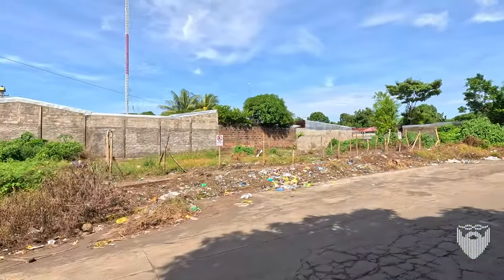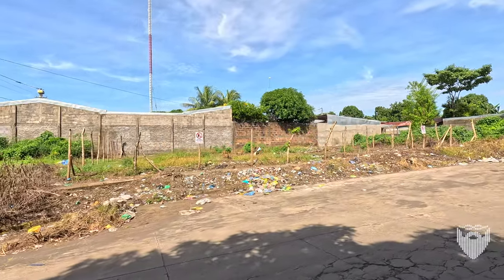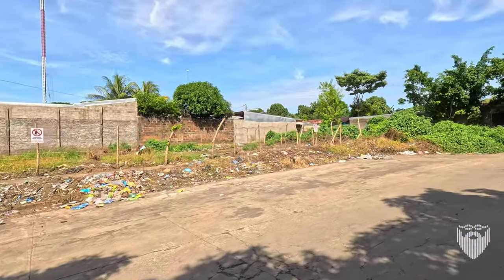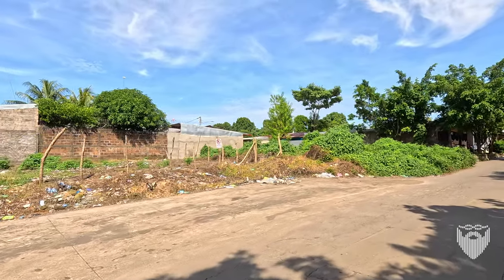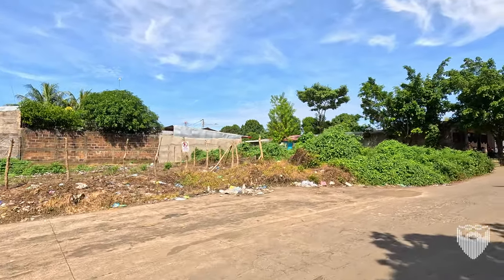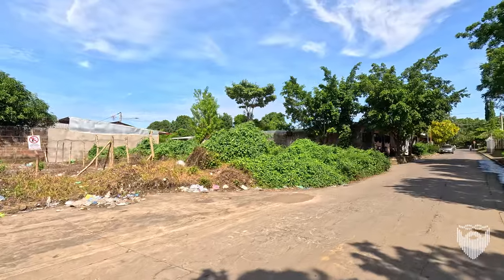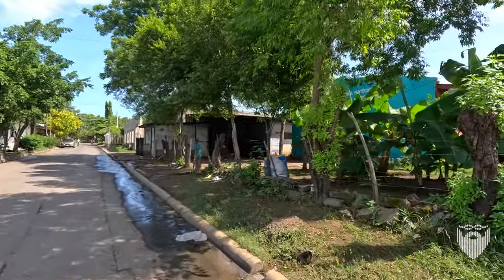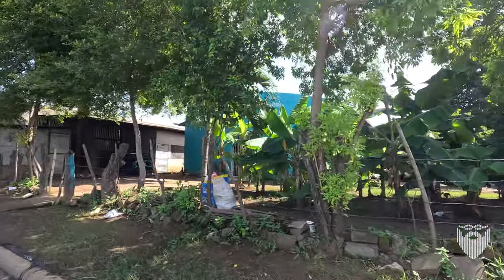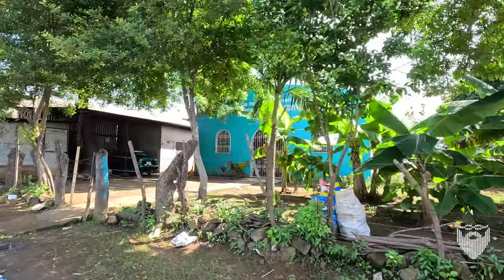Don't dump your trash. Here's the law. And then here's all the trash. Great. Multiple signs about not littering. I appreciate the signs. Definitely modern signs. It's got the law number and everything, but not very effective. All right, this on the right is a small church. Medium church, I guess.